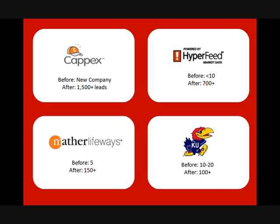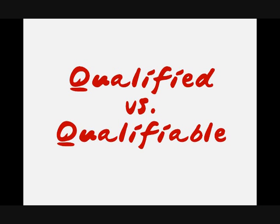They're not very complicated, but with a little bit of practice you can be producing very well for your company. One of the important things I want to make sure people understand is the difference between a qualified and a qualifiable lead. A qualified lead is what everyone's looking for. A qualified lead is someone who's in a position to purchase your product. It's great to come back with qualified leads.